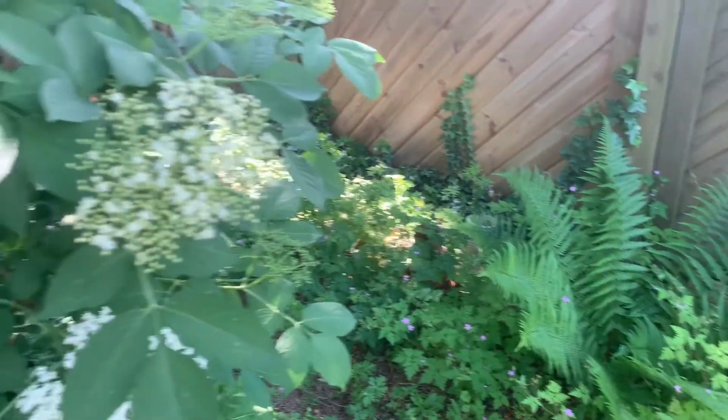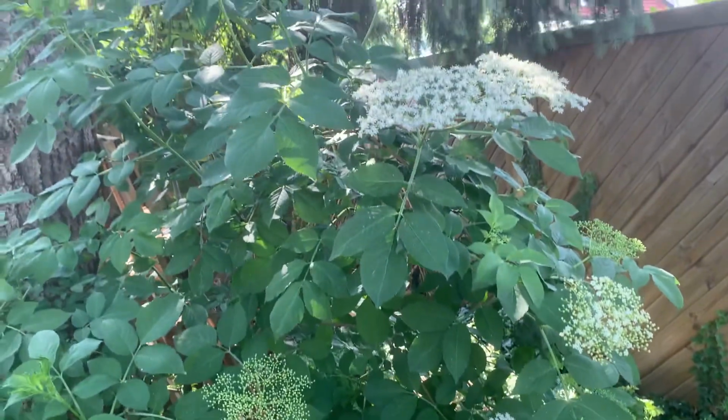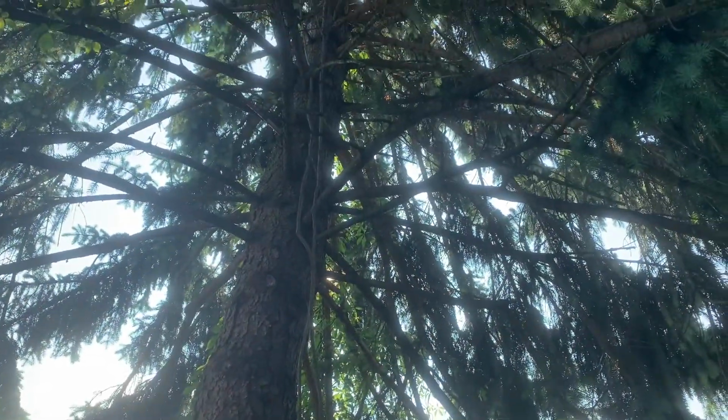And over here an elder, which is looking really good this year because we've had so much rain this spring. Usually it struggles quite a bit because this whole corner is pretty shady and dry because of this big fella.